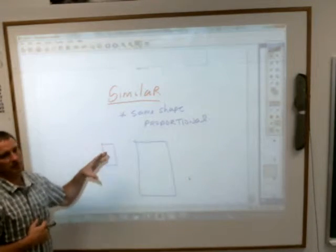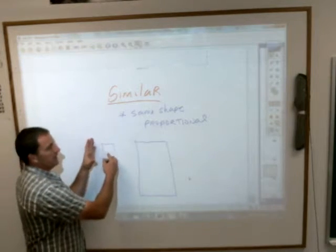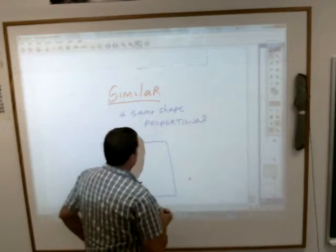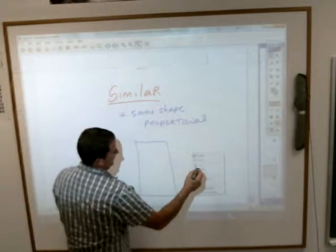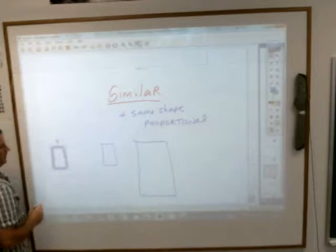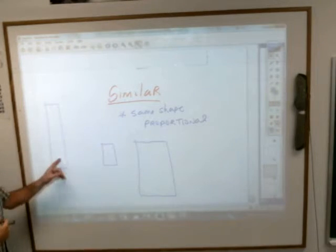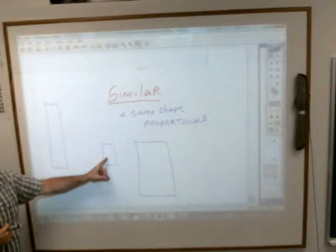In other words, you think about it like a balloon. If I were blowing this up, these sides would grow proportionately, or at the same time. Let me show you what would not be similar. Let's say I copy and paste this again. If I took this rectangle and did this, these two rectangles are both rectangles, but they're not similar.